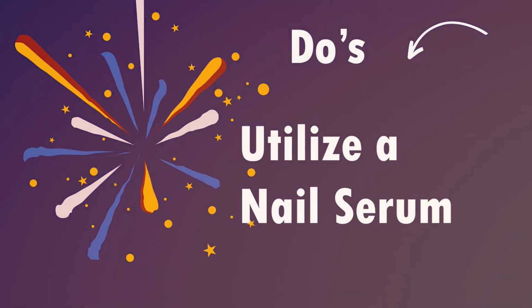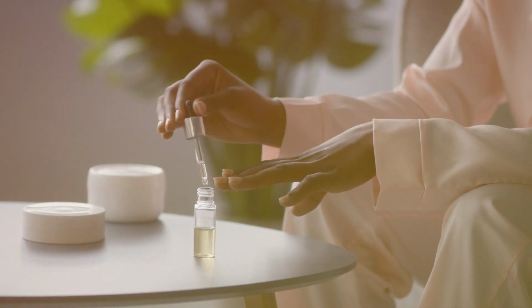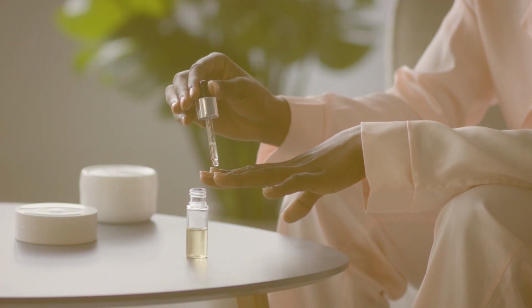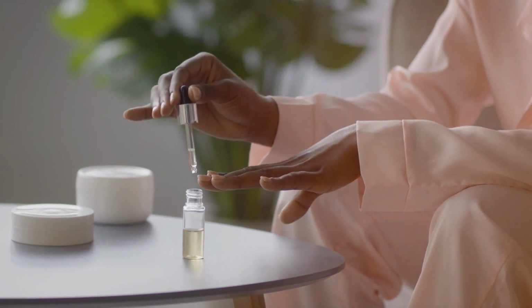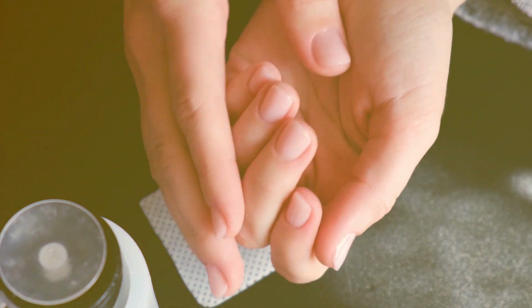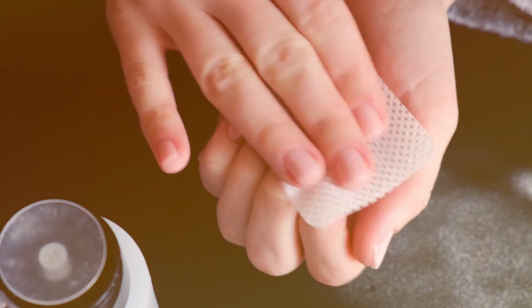Utilize a nail serum. Employing a nail strengthening serum can be instrumental in repairing your nails. Much like other body parts, your nails benefit from being kept moisturized. Consider applying almond or avocado oil to your cuticles and nail beds before bedtime to prevent them from becoming dry or brittle.